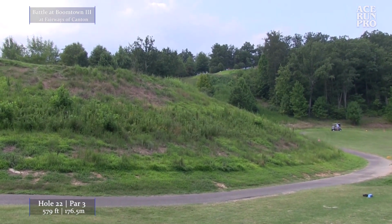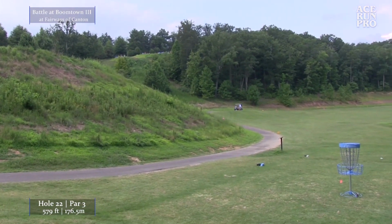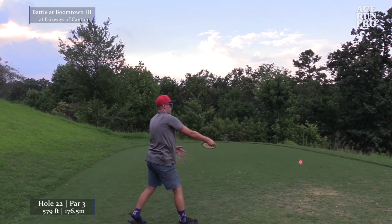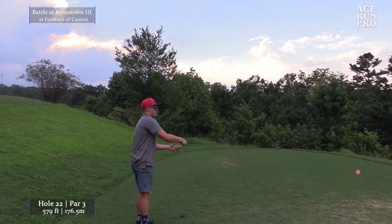But it just doesn't carry. Yeah, doesn't carry the height. Didn't carry all the way. I thought I was going to be down at the bottom, and it caught me up on the side of the hill. Let's see if Ezra can get it out here.